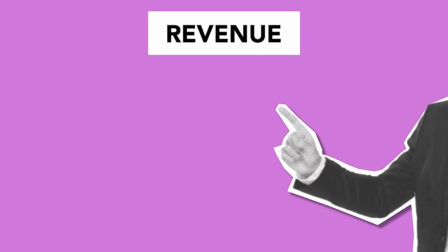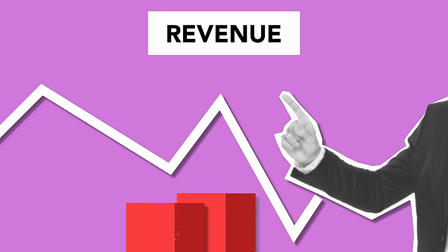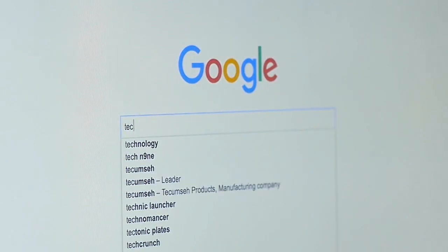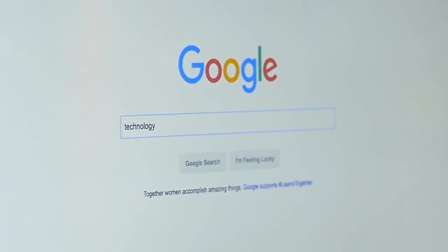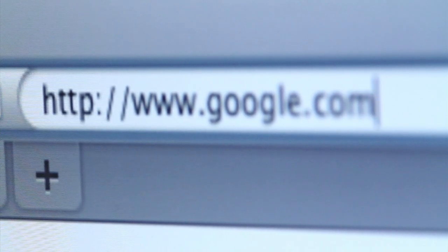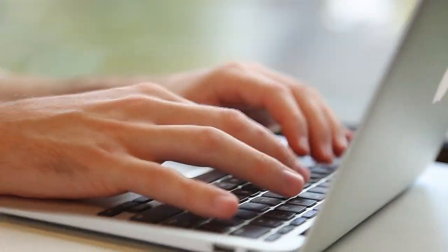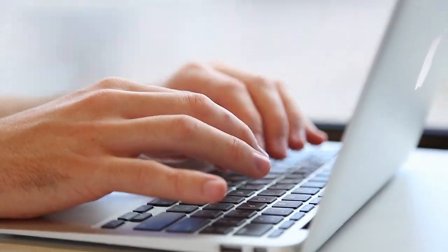A profitable niche should have an engaged audience and monetization potential. You can check Google Trends or keyword research tools like Ubersuggest and Ahrefs to see how popular your niche is. Also, make sure the niche is something AI can handle well. Topics like personal opinions or detailed storytelling may require a human touch, while fact-based, research-driven topics work perfectly with AI.